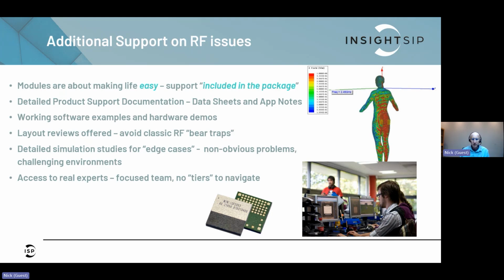So customers aren't making any obvious mistakes, but when we've done detailed simulation for our customers, it's revealed that there's some peculiar resonance around the board that's causing a problem, and we have the skills and capability to track those things down quite fast. And that's part of the service you get from us as a module supplier, and that's not something, say, Nordic will help you with, because they're concerned with the chip level, not the RF design on your board. It's just not really their thing. So I think there's quite a few advantages there for the modular solution.